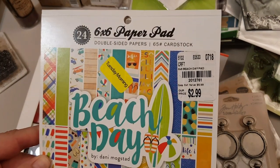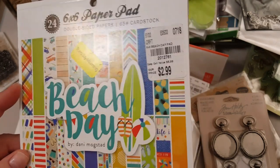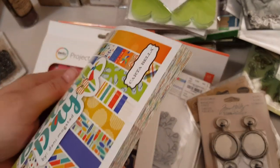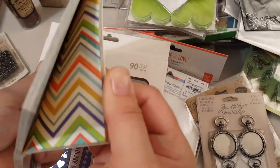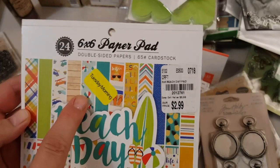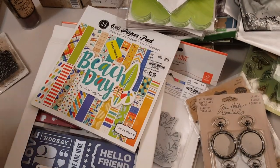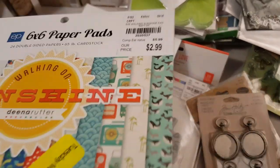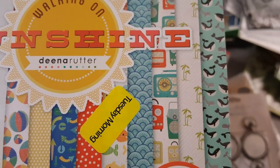I got these 6x6 paper pads. This one is Beach Day. These are double-sided papers. I thought I opened them, but I guess I didn't. Anyway, Beach Day, and these were, I'm assuming, 40% off. They were either 40 or 60. $2.99. It's just that was Tuesday, and today is Sunday, so I don't remember.